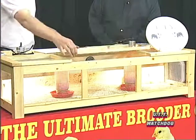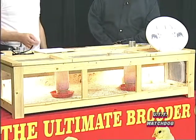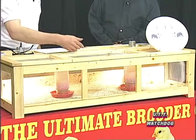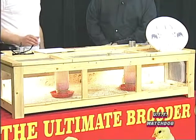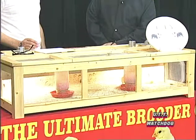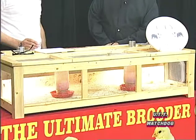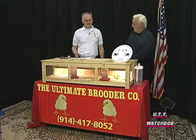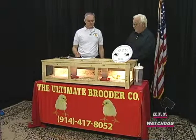Wow. And the large hinge door gives access for cleaning, loading it, unloading it. And as you can see, there's little chicks in here now. These are actually Cornish game hens. How many can you fit in there? The brooder will hold 50 chicks up to 2 weeks of age. Wow. And it'll hold 25 up to 5 weeks of age. And it's great for quail, partridge, pheasant, standard chickens, bantams, peafowl, guinea hens, ducks. It's very good. Wow. It's versatile.